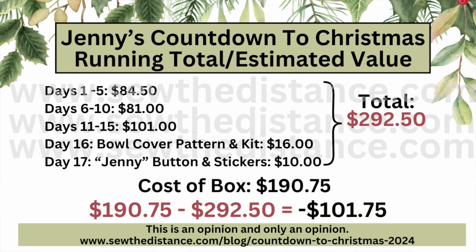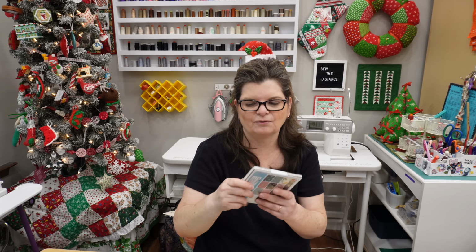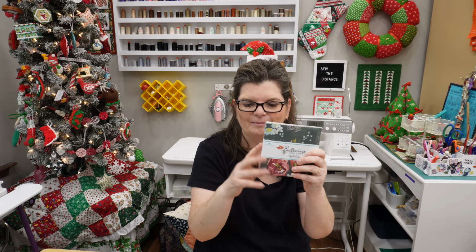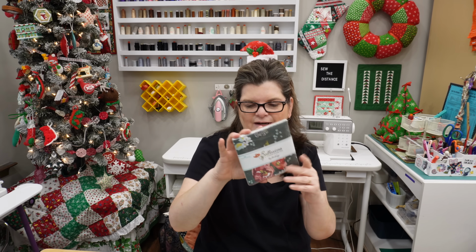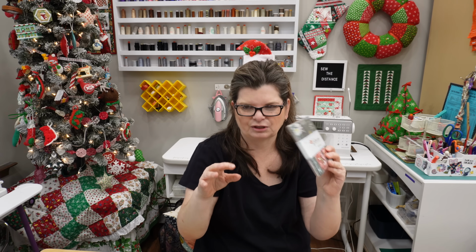And our overage balance is $101.75. Yay! Now with this, usually I put these around $12 just because that's usually what you can get them for. They are a charm pack or, well, a stacker or whatever, 5-inch squares. So if you're looking them up, that's what it is. And here in the United States, they run between 10 and 15 depending, but I'll double check this one too.